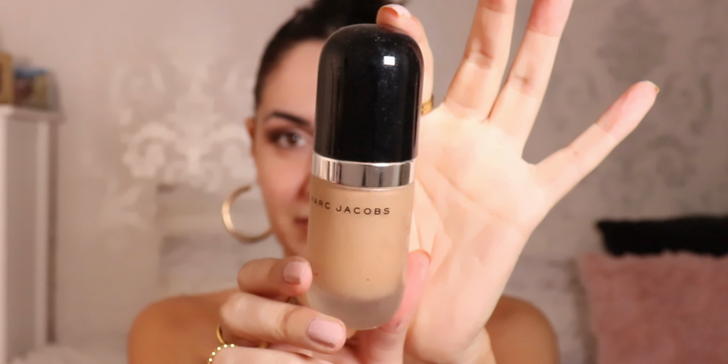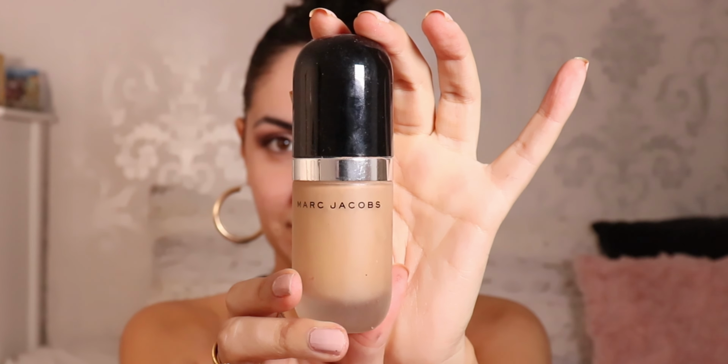Like, it just doesn't create a really nice base for your makeup. For foundation, I'm using the Marc Jacobs Full Coverage Foundation. That's not the name. Firstly, this will be a bit dark for me because I was color matched in the shop, but I feel like she color matched me a bit too dark. And plus, I spent the money on it.